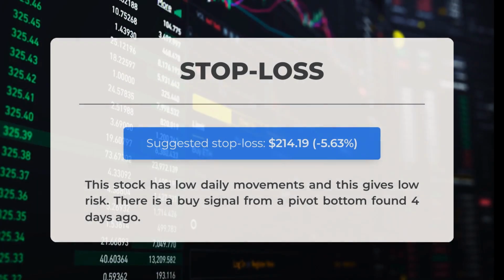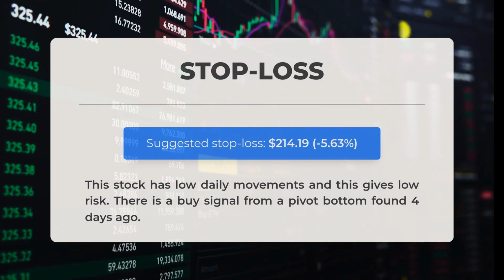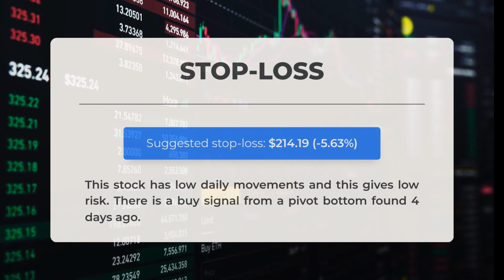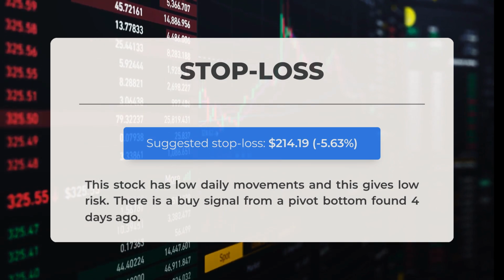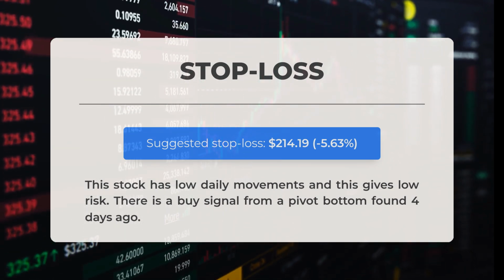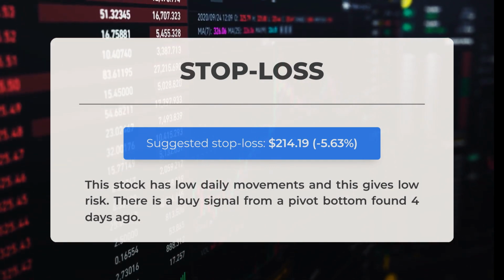Our recommended stop loss is set at $214.19, which represents a decline of 5.63%. This stock exhibits low daily fluctuations, indicating a lower risk profile. Additionally, there is a buy signal generated from a pivot bottom identified 4 days ago.